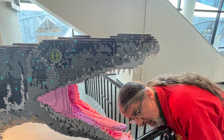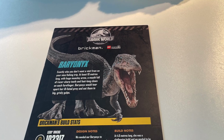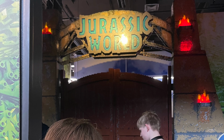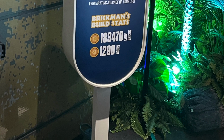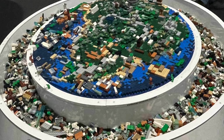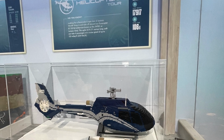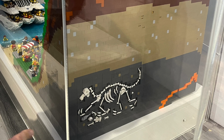And there's my husband pretending to get eaten by a dinosaur. This is the entrance to the Jurassic Park Legos. On the signs, it tells you how many Legos they used and how many hours it took to put them together. It's all based on the Jurassic Park movies.